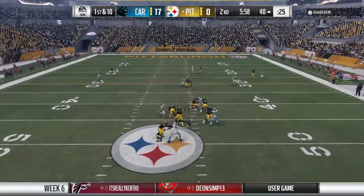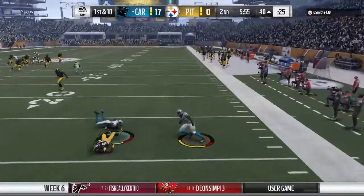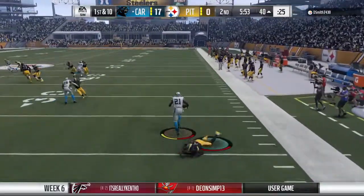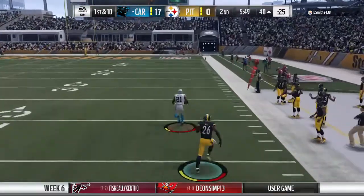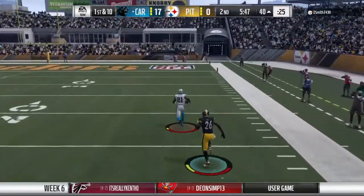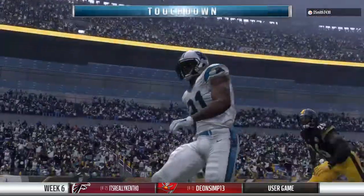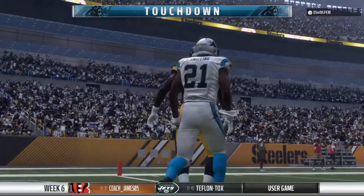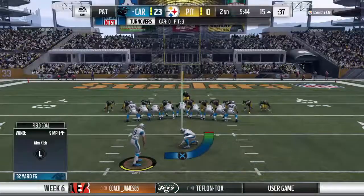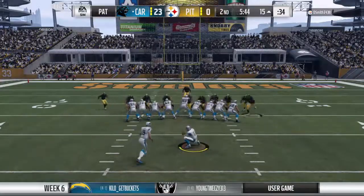It's Roethlisberger. And Big Ben intercepted a 3rd time. Picked off at the 12. Accelerating, and off he goes. 20, 10, and he will bring this one back. It's a pick 6 for a Panther touchdown. So now 2 pick sixes that he's thrown in this first half of play.